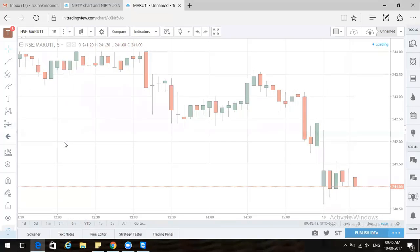Maruti, we were a little bearish on Maruti. It had formed a double top, right? And our agenda was if it breaks, it would undergo a correction of about 150 points or so. So let's see how Maruti is behaving right in the morning.